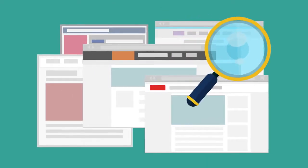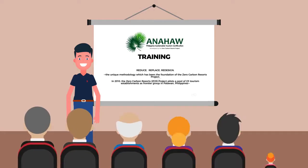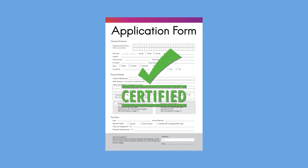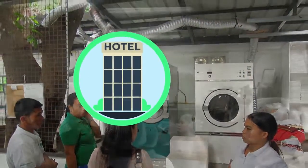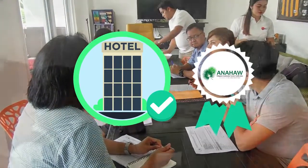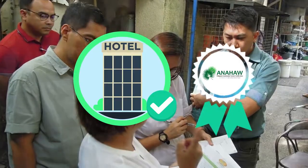Since its launch, ANAHAW has accepted numerous applications, trained a growing number of auditors and consultants, and carried out validation and final evaluation. After validation and final evaluation, the ANAHAW certification shall award the newly certified hotels and resorts that have committed to contributing to a more sustainable tourism industry, a more sustainable future.